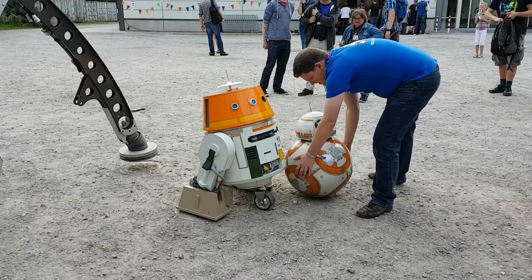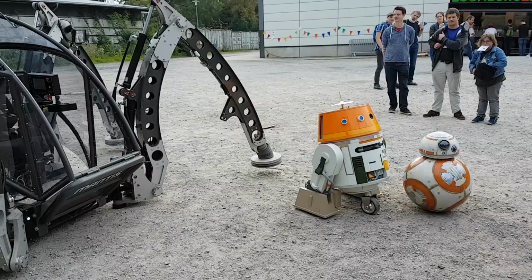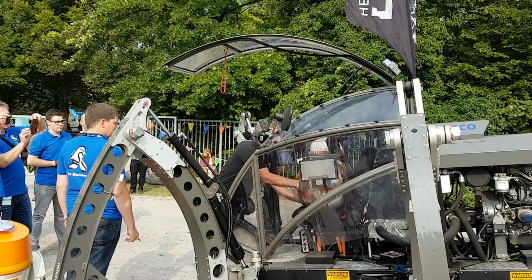Everyone, of course, wanted their picture with the Mantis, even droids. That's the German R2-D2 Builders Club again. And that's BB-8 having his picture in the driver's seat.